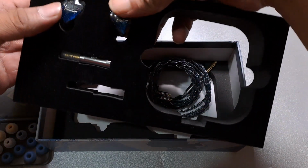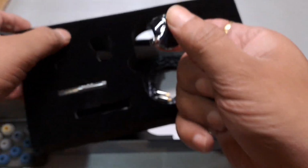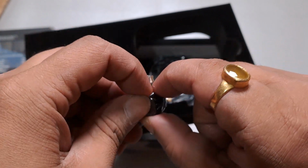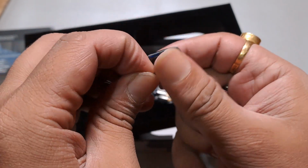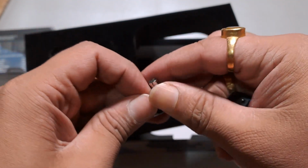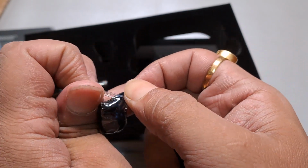Let's have a look at the IEM. They take very good care of the presentation, and look at this. We get protection all across the earpiece, and it looks fantastic. Fantastic looking shell, crafted with care to be precise, and it looks nice.